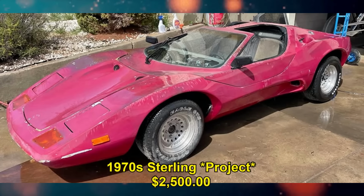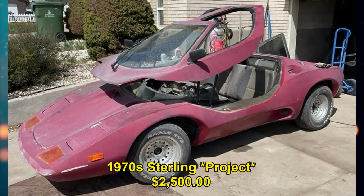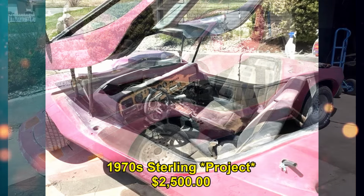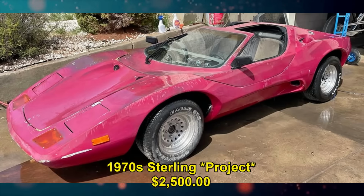And bringing up the rear is this Sterling project car that I've listed in case anyone's interested in a project. It is from the 1970s and listed for $2,500 US in Syracuse, Utah. Its condition is listed as used fair and from the seller's description: I am not sure what year exactly.